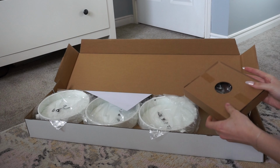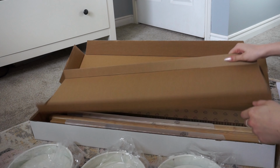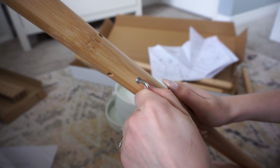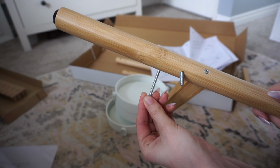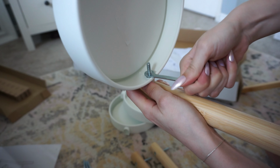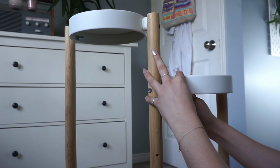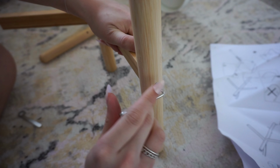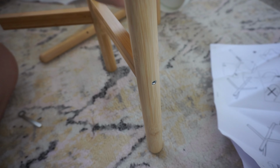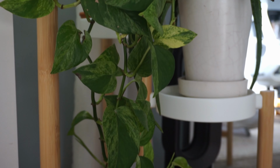Next, I decided to set up my plant stand. The instructions were kind of intimidating at first, but I was able to quickly catch on to what the process was. Maybe it took about 20 minutes total, and I love how it came out. And here's the final look with a couple plants that I picked for it. I think it looks so, so cute. Definitely glad I picked it up.